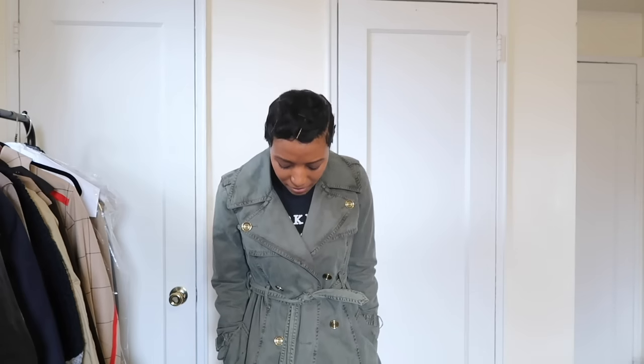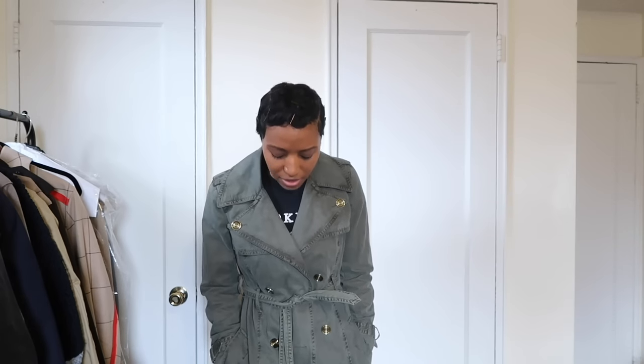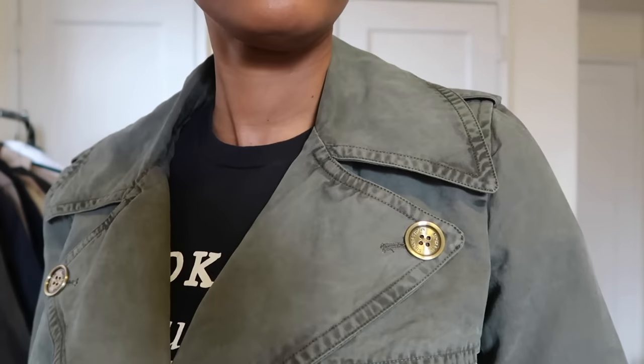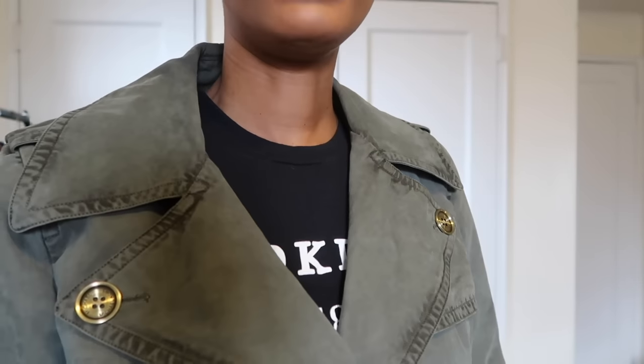I waited until this jacket went on sale. I did not pay full price. I think I paid $99 or $150. I'm not sure, but I did wait until this went on sale. I love the length. It's slightly longer than the other trench coats. Usually they come above the knee and this comes below the knee. So I do like it for that reason. And this color, it's like a forest green kind of denim. So I thought that would be, again, really unique.